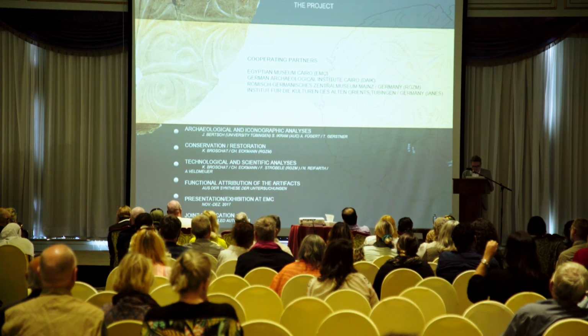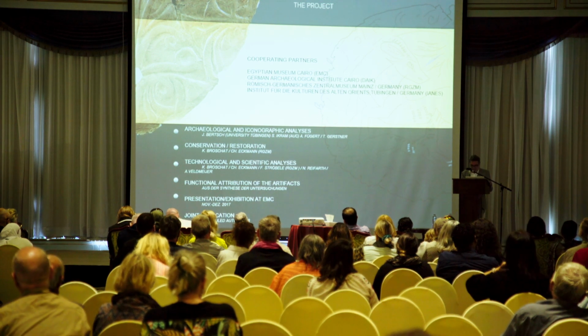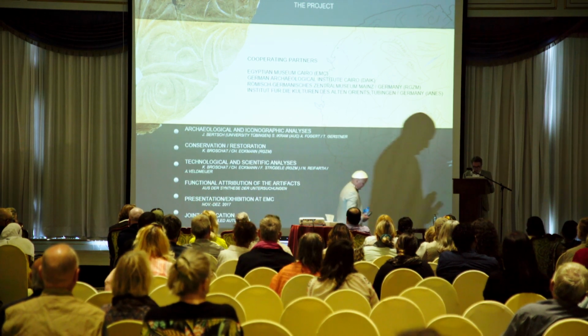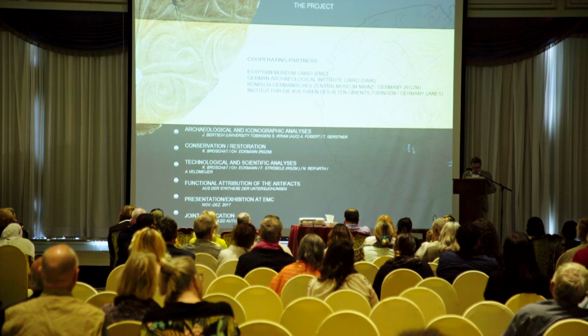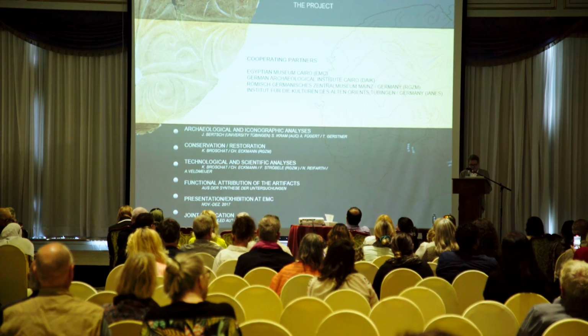And last but not least, how could a project deal with Tutankhamun's objects without the expertise of Salima Ikram and Andre Feldmeier? Their broad knowledge of leatherwork and 18th dynasty chariots is, of course, indispensable. So what you will listen to today are the results of a multidisciplinary team of experts, which I'm happy to present here today.